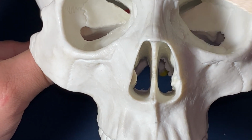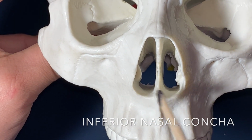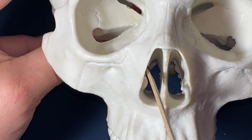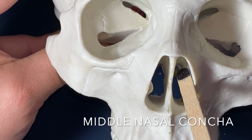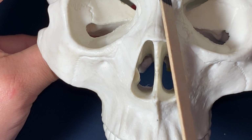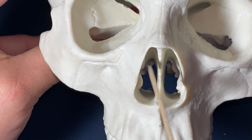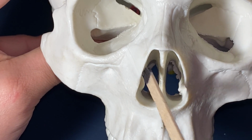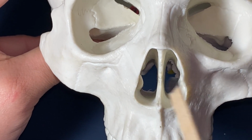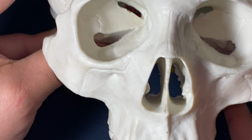Now, this model doesn't really show you. You can see the inferior nasal concha, which is just a bone by itself, and the middle nasal concha, which pertains to the ethmoid. And you don't see the superior nasal concha because it's too high at the top. But just so you know, the superior and middle nasal concha pertain to the ethmoid bone, while the inferior nasal concha is just a bone by itself. I hope that made sense.